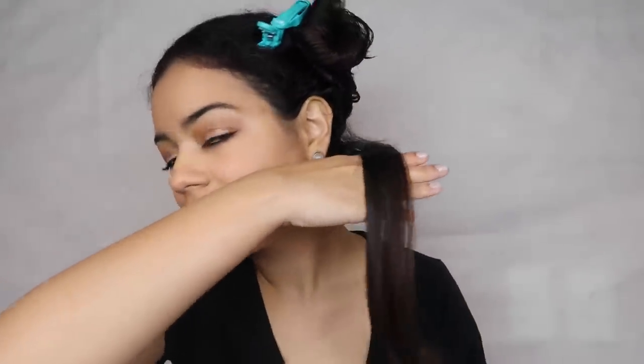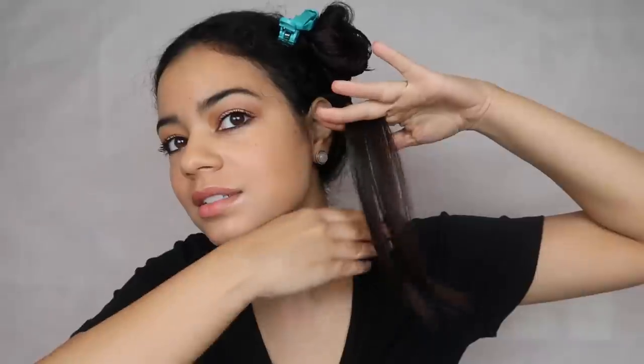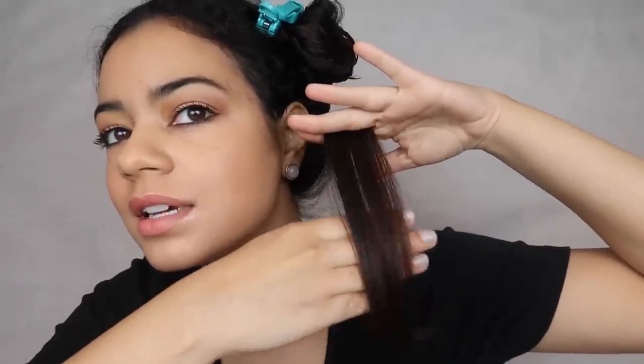Okay, so I am pretty impressed. Do you guys see that? I know that's a very small section. I don't know if you can see that shine. I feel like that was very, very quick. This blow dryer is so nice. This blow dryer is so strong that it gives you such a nice and smooth and fast blowout. Already I am loving this. My hair looks so sleek.